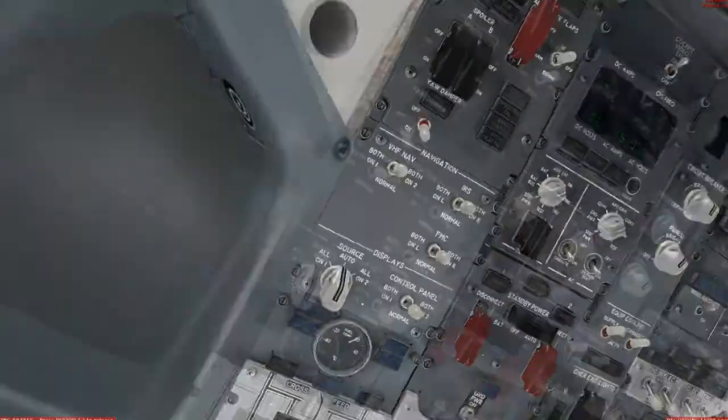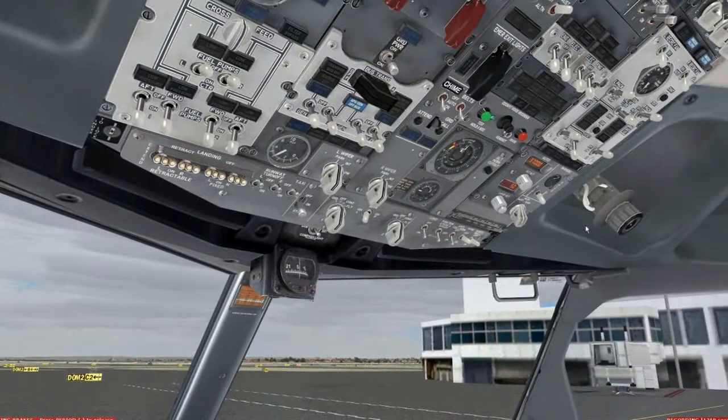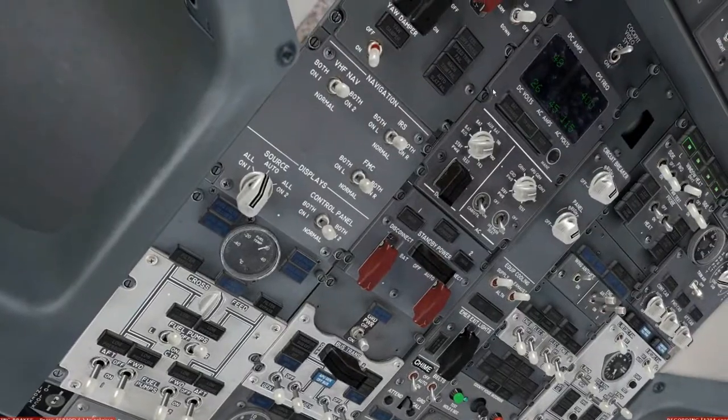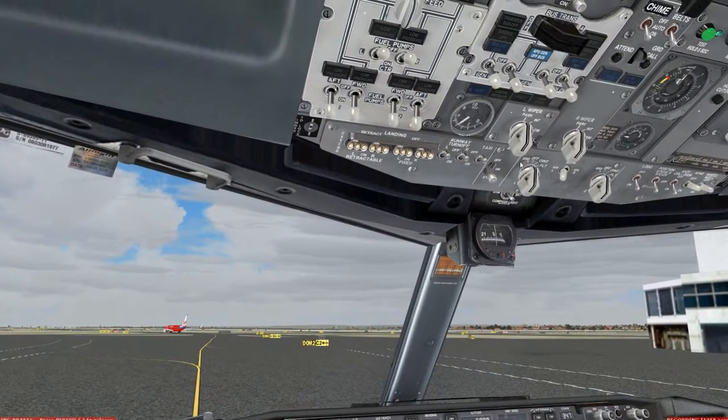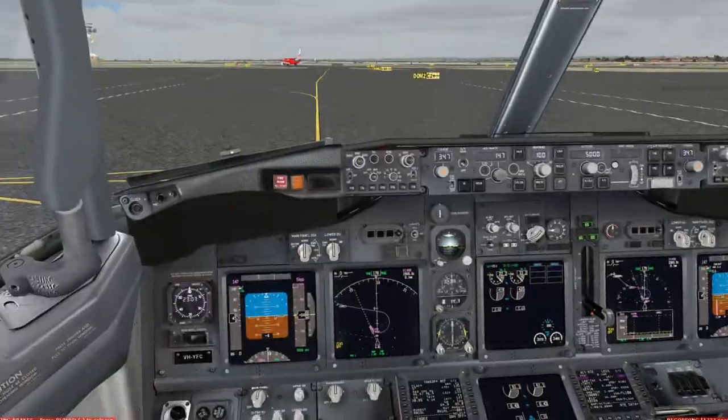Generator 2 set. Go catch ready to taxi. 161. Amp you off the bleed. Packs are on. We get 382, taxi 5 Charlie. Generator's good. And APU coming off. Taxi 5 Charlie, hold short on 107, go catch ready to.